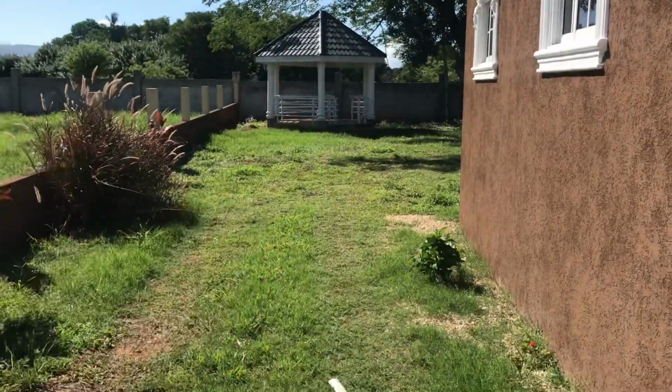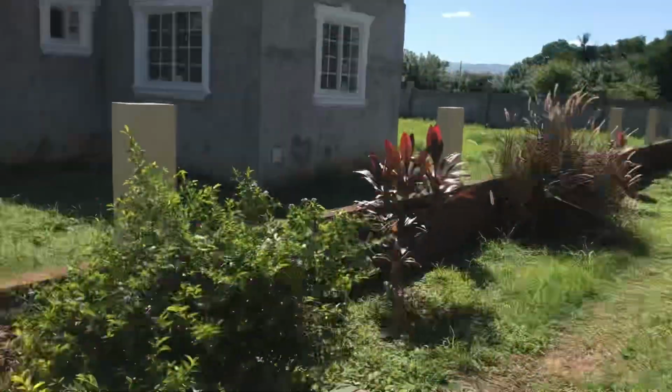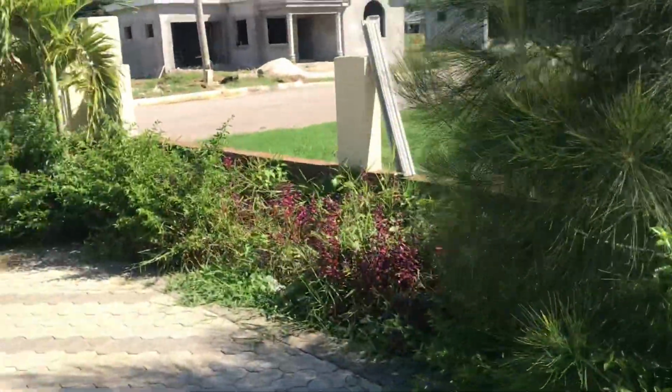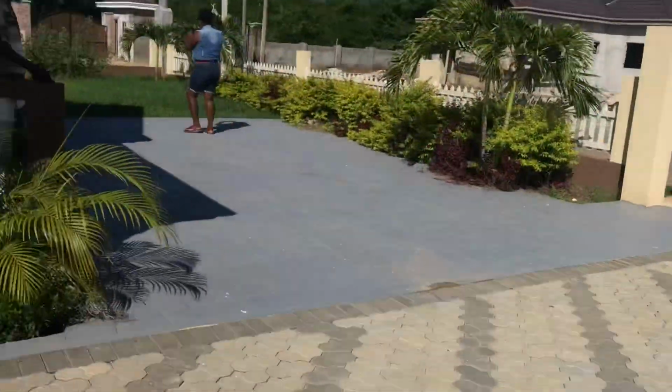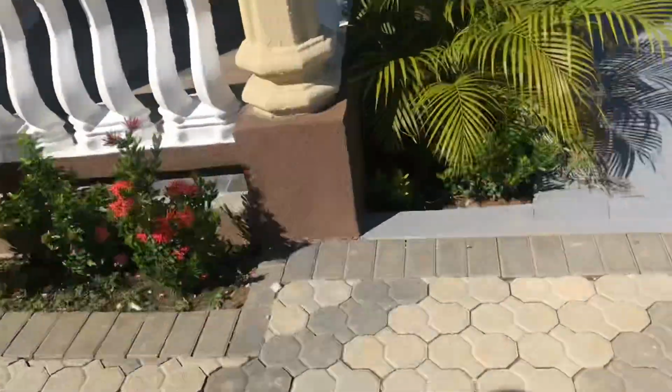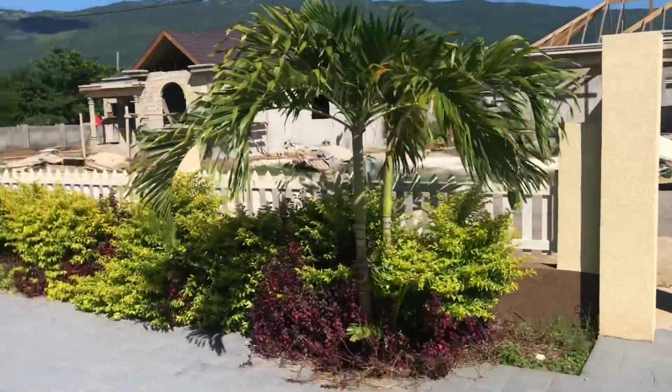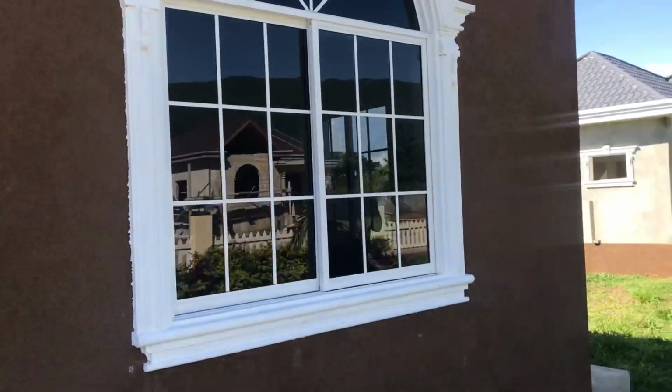Have a lot of space. You have side space. You can plant up your flowers and stuff. You could even do like a vegetable garden at the back if you're a vegetable person. Has the palm trees. So this is what outside looks like.